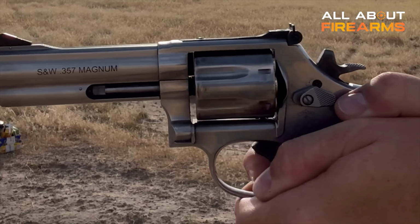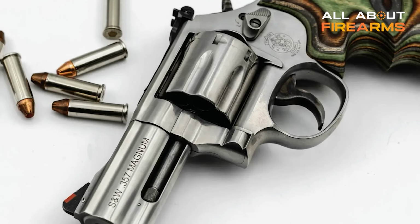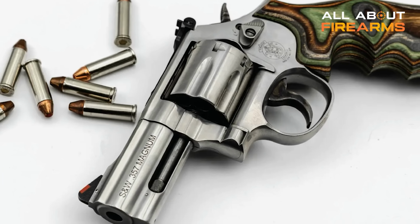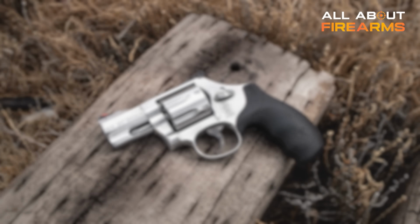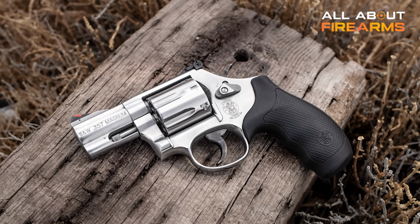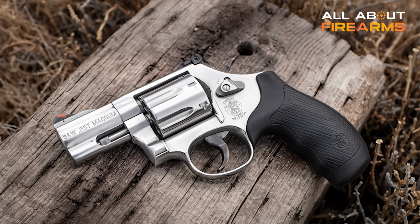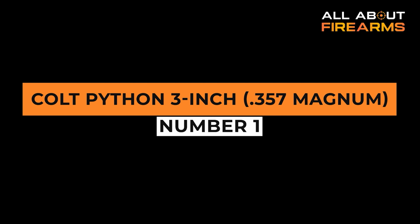For some folks, the 686 is a backup. For others, it's a range gun. But for those who've run long enough, it becomes the one. The gun you trust when everything else is on the line. The one that never lets you down. If you're building a list of keepers, the 686 doesn't just belong on it. It defines it. Now, number 1, the Colt Python 3-inch .357 Magnum.